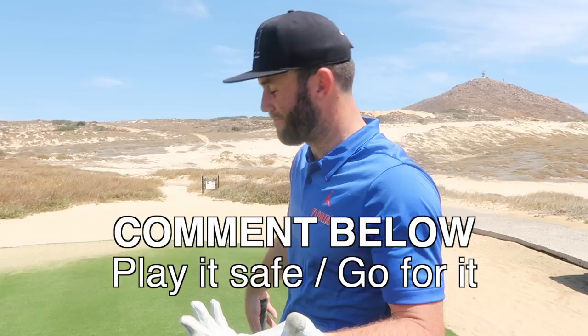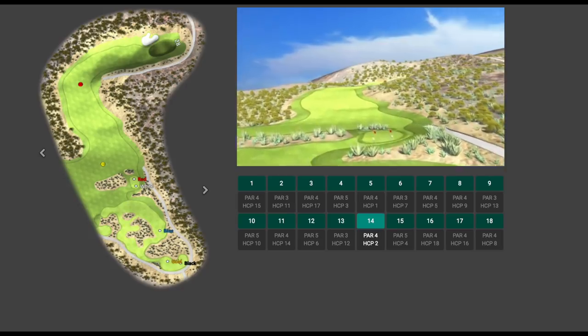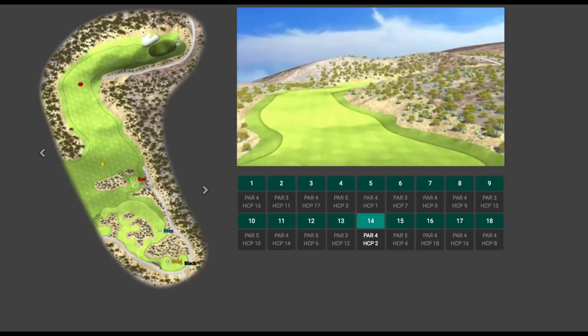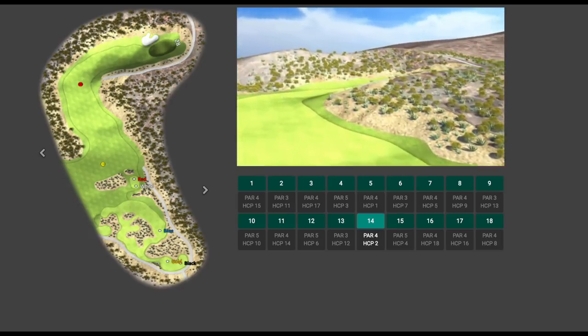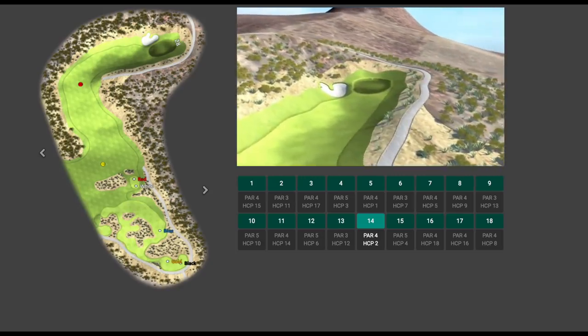Would you play it safe and hit out to the left, or would you be aggressive and go for the green straight over the hill? This little flyover might actually help you with your decision here. As you can see, you have this left fairway, which you really only need to hit 200 yards or so to get to just the top tier of that to have a shot into the green.